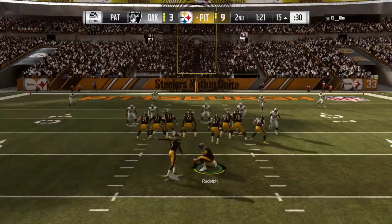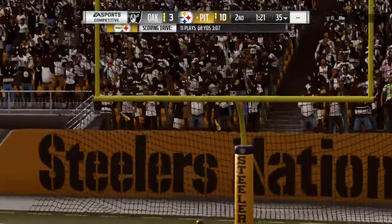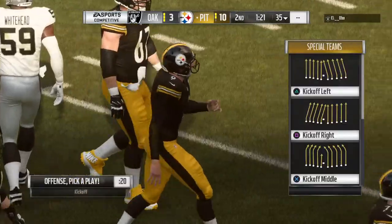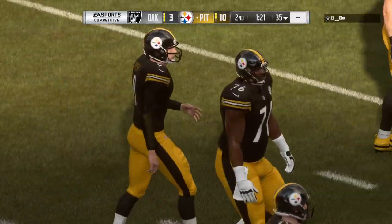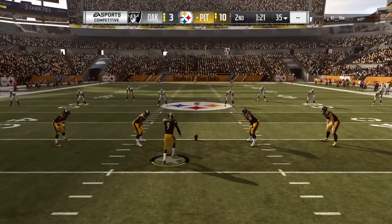When you're a great route runner, it makes you that much better as a receiver because now your quarterback trusts that you're going to be where he expects, and he's able to deliver the ball on time. Boswell good with the extra point, and the lead is now 10-3. Boswell on now to kick this one away.